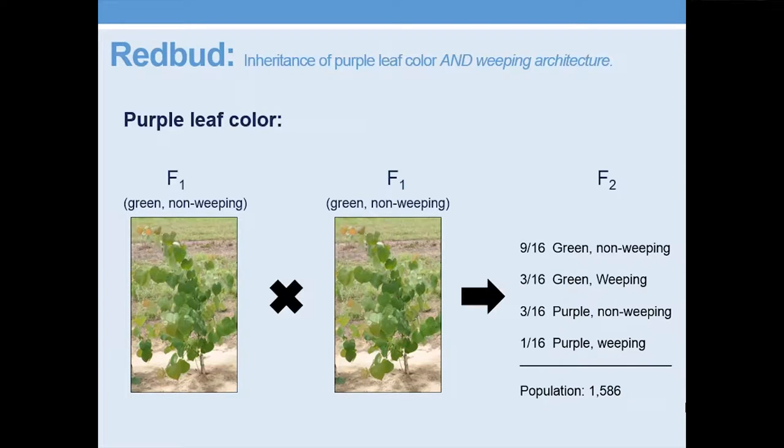All 23 plants were allowed to cross-pollinate via natural pollinators. He harvests the seed from all of those plants and grows on the plants to the F2 generation, which he has about 1,500 of. So this F2 generation is where the magic occurs.